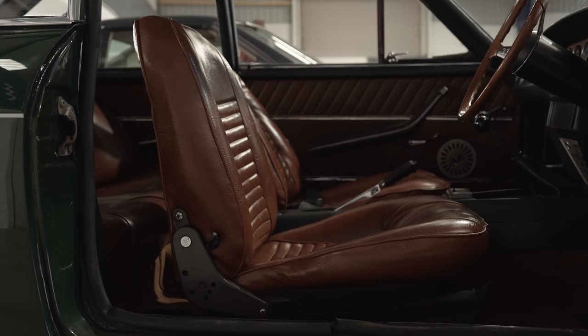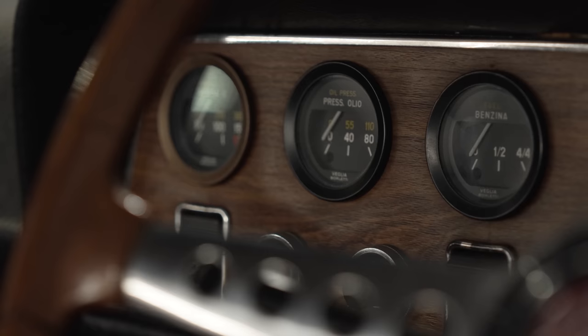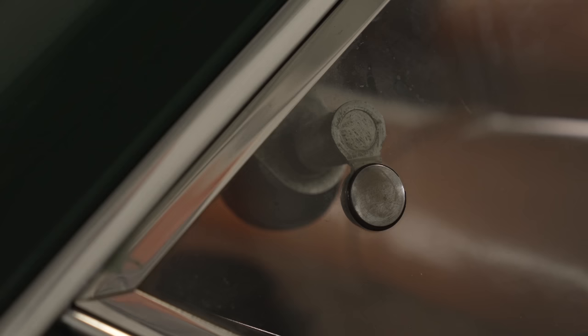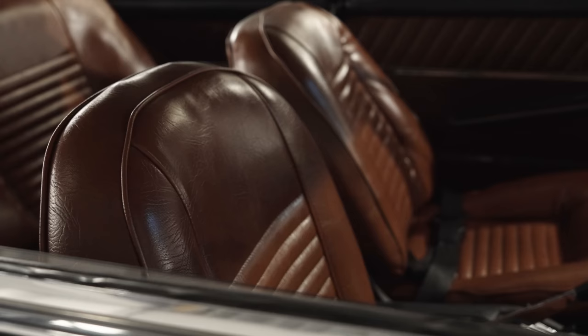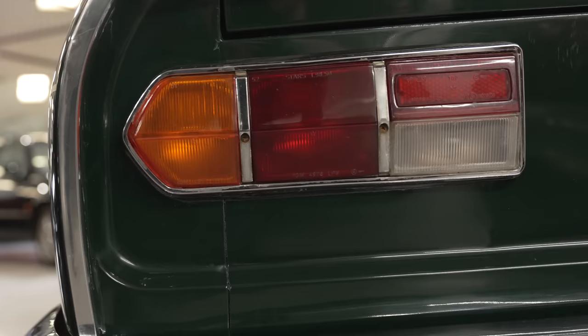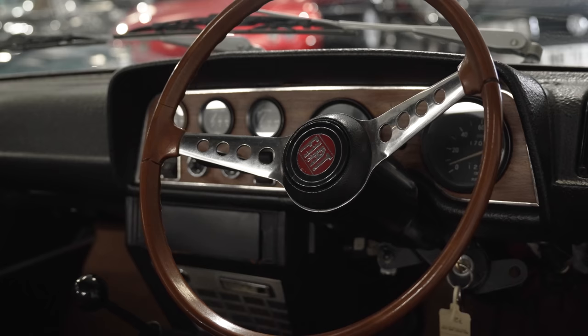See, I'm looking at this going, estimate of £10,000 to £12,000. To me, this seems really good value. I mean, from every angle, those pop-out windows, loads of glass, thin pillars. Just look at it. It's a great little thing. Wood grain dash, those little bucket seats. It's a really, really nice little car there. And again, there's so few of them about.